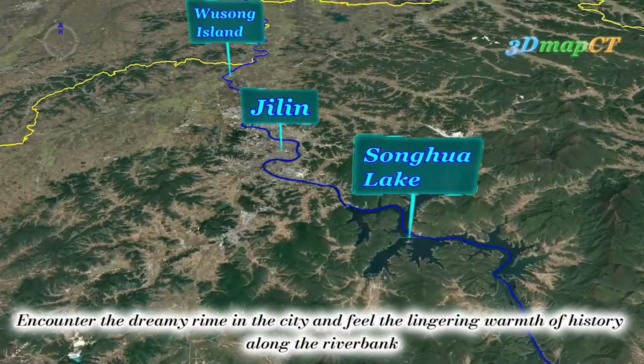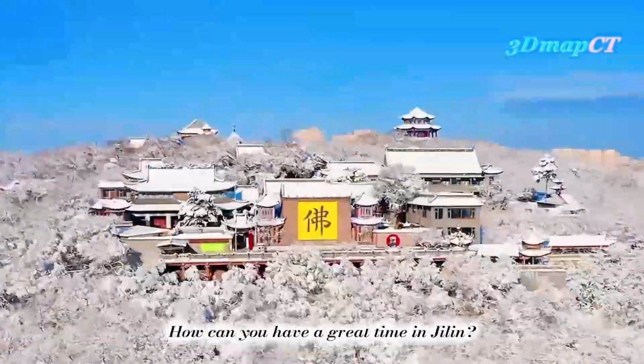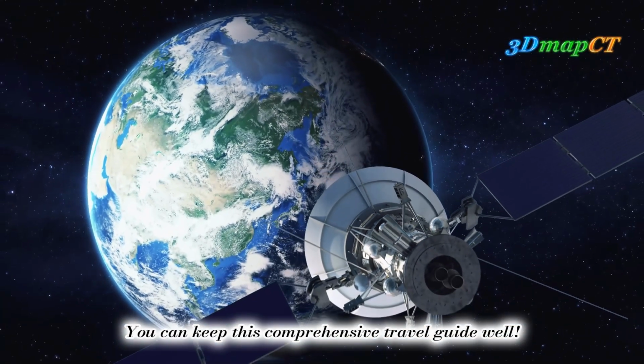Encounter the dreamy rime in the city and feel the lingering warmth of history along the riverbank. How can you have a great time in Jilin? You can keep this comprehensive travel guide well.